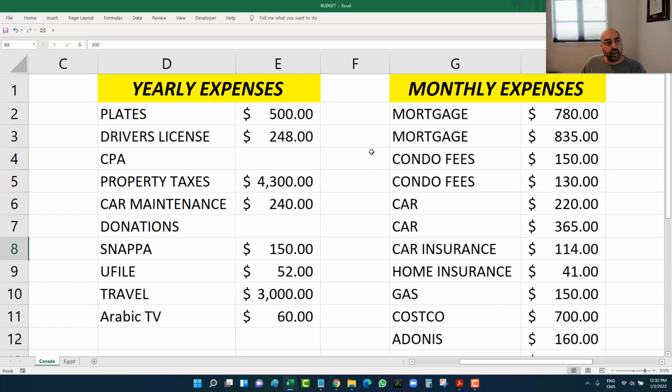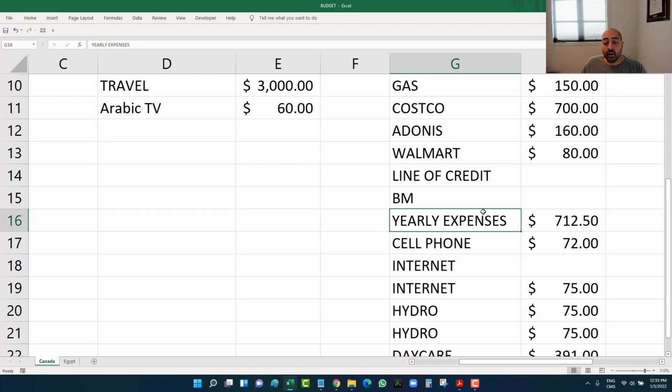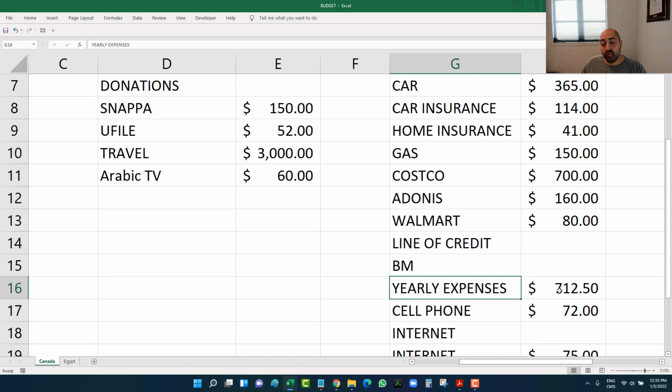So I've got a budget spreadsheet where I have my income, my expenses, and my monthly savings. Today I'm just going to talk about my expenses. I've got the expenses separated in two. I've got yearly expenses, because sometimes we have expenses that we pay once a year and we forget about it because it's not monthly. Then I've got a category for monthly expenses, which is easier to remember, of course. But then I've got a line in my monthly expenses for the yearly expenses.